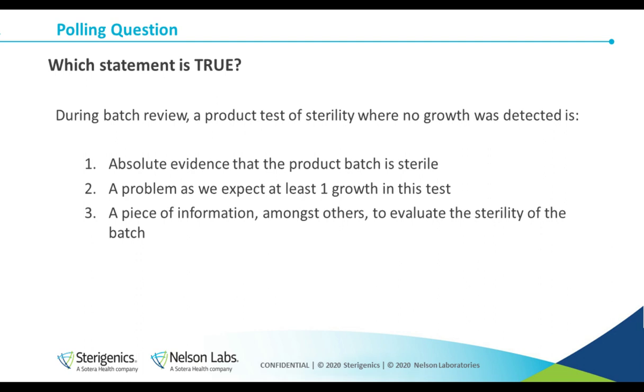Excellent. Okay, so another polling question here for you to provide answers. Which statement is true? During a batch review, a product test of sterility where no growth was detected. So this is a sterility test that was performed and no growth was detected in that sterility test. What does that tell us? So of those three options, what do you think that tells us? We'll give you a moment to review that and provide an answer.